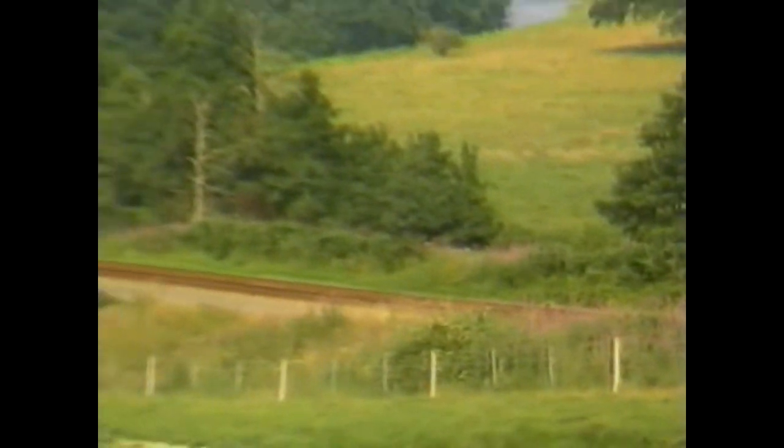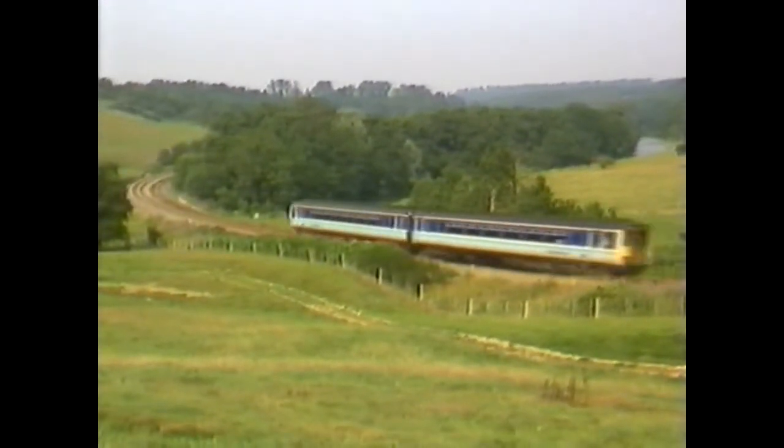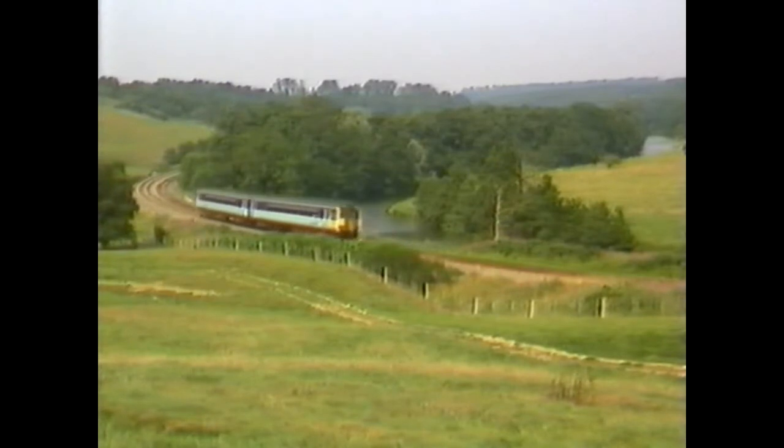Just look at this wonderful countryside. It's part of the variety of scenery that you can see throughout Britain. And I think one of the best ways of seeing it is from the railway. Let me show you.